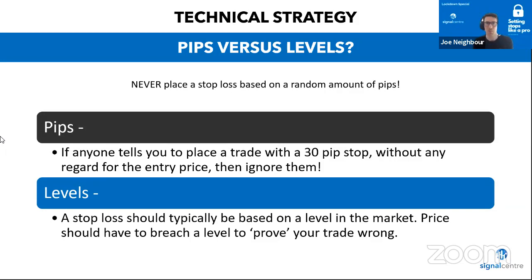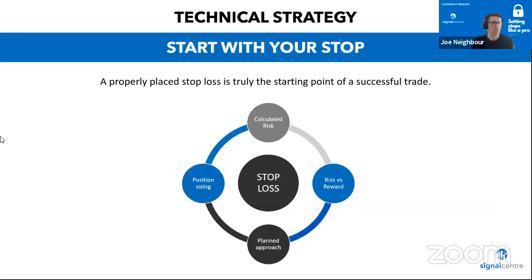Stop losses are part of the business, and they're an essential part of the business in order to keep you and your account growing over the long term. Now, a properly placed stop truly is the starting point of any successful trade. We've got this diagram on the screen. The stop loss is bang in the middle of that. A properly placed stop loss really is, as I say, the starting point.